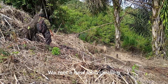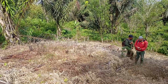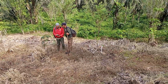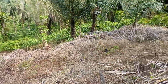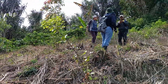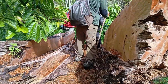We met a new land clearing, allegedly for planting coffee plants. Nebas ya lah, nebas bang. Kan baru tuh maksudnya nebas. This is a fallen tree whose wood is then used.